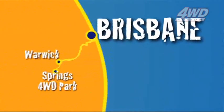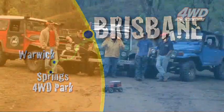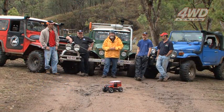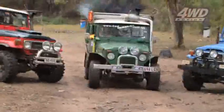The Springs, in case you don't know it, because it hasn't been on the map that long, is one of those must-see four-wheel drive parks in terms of camping, views, just the general scenery. You're not going to see a lot of that today because it's really cloudy and raining, but by crikey, we're going to have some fun. This is awesome. Come and have a look.